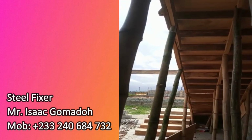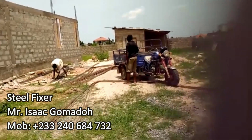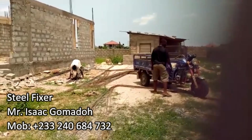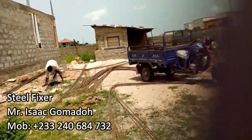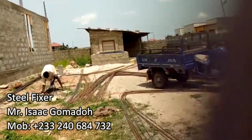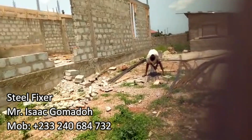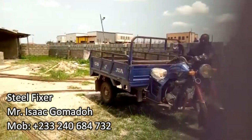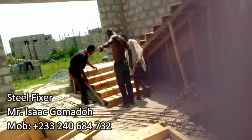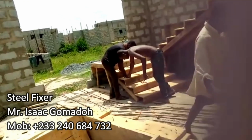On the ground floor, it has 2 bedrooms and a kitchen. And then on the first floor, it has 2 bedrooms, one big master bedroom and another standard bedroom. The steel bender is also aside, Mr. Isaac Gomado. He's also been given money, and he bought all the rebars, and he's going to form his zigzag rebars.